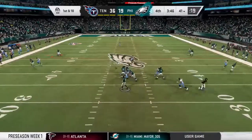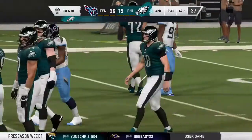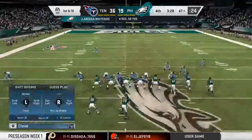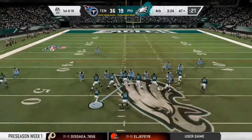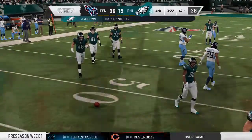McCown looks to throw again. And he'll be taken down, but not before he gets into enemy territory. That's a 12-yard gain now on back-to-back plays. McCown now, pretty amazing. 14 of 16 throwing the ball. It's 1st and 10. Here's McCown. And that's off the mark, incomplete.